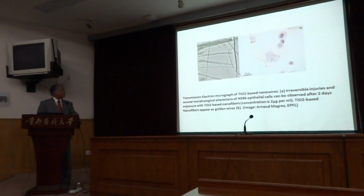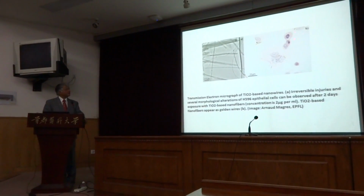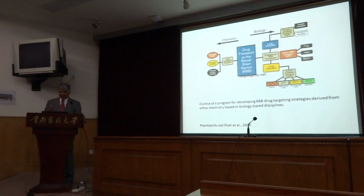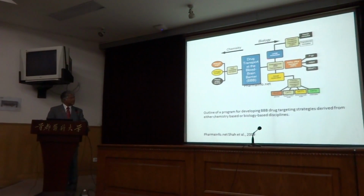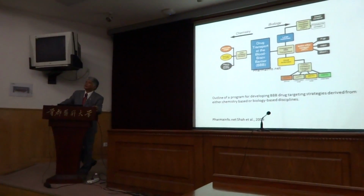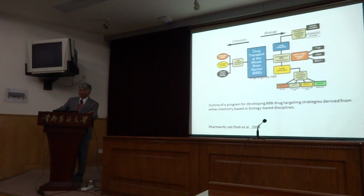And these are transmission examples of nanowires. These are studying cell culture, but we are working in in vivo situations. This is the way that we can enhance drug transport at the blood-brain barrier, but particularly when there is an injury, the drug can penetrate, particularly if they are labeled with nanoparticles.